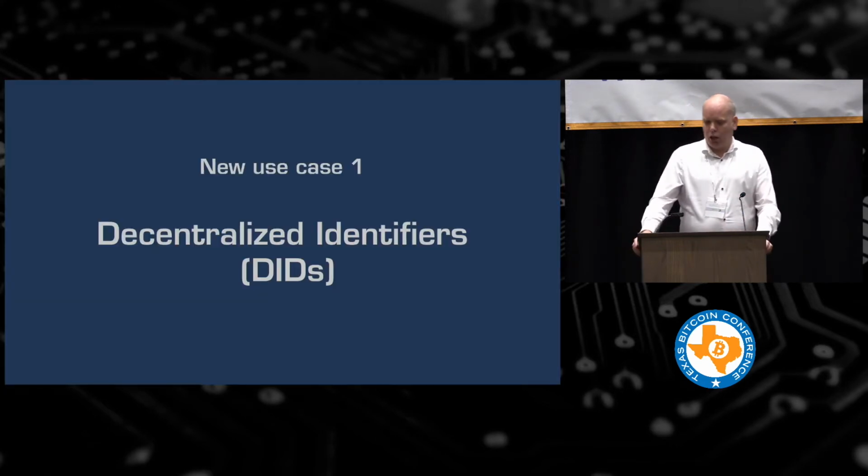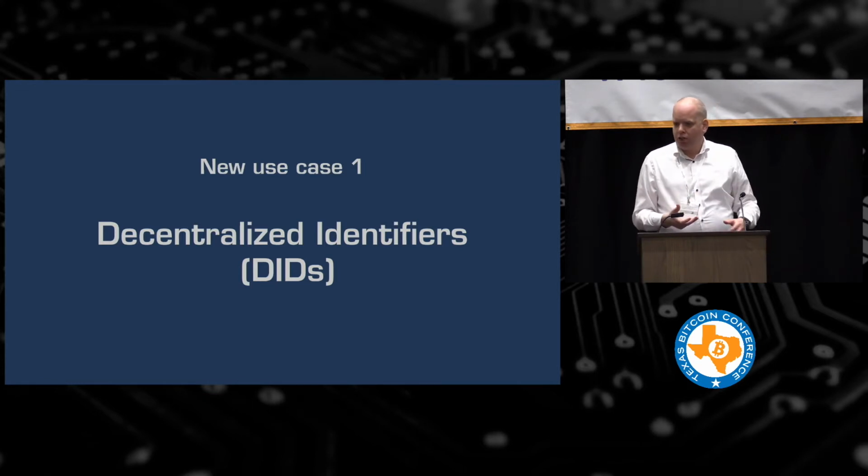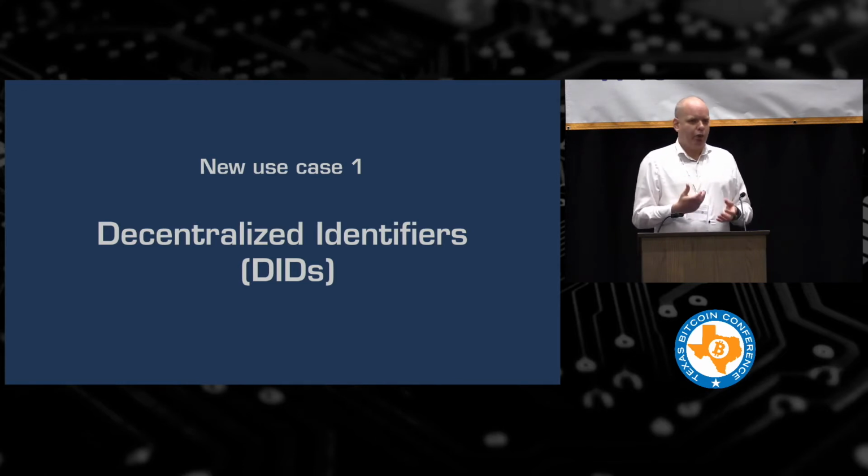One of the new use cases coming to Factum is the so-called decentralized identifiers. Because of the structures of those chains and entries, it has a really nice technical way of putting all kinds of data on it and creating a hierarchy of data. And that is a really nice platform to also allow digital identities. And what is a digital identity? It is an identity that you can create yourself.